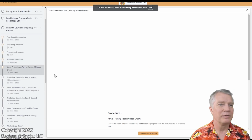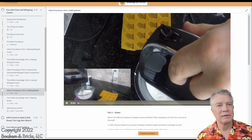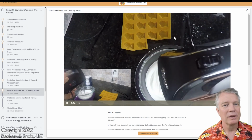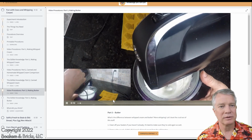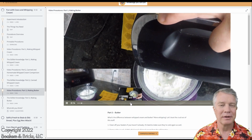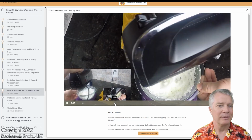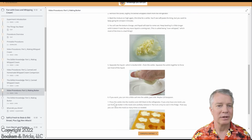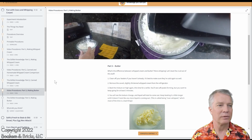All of the experiments are also converted to video, so you can see exactly what you need to do. And you can generally see it from multiple angles, so it makes it a whole lot easier as you work your way through the course to make sure that you do it right, and don't have any unexpected goofs at the end. It's also there in picture format. That's all from the book.